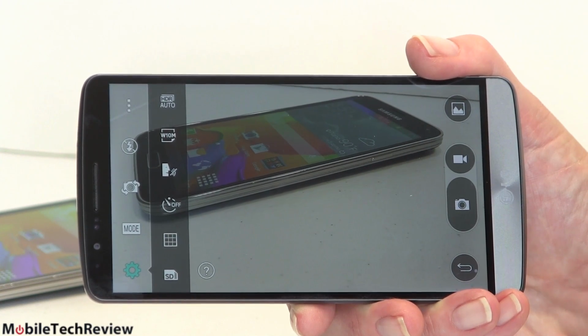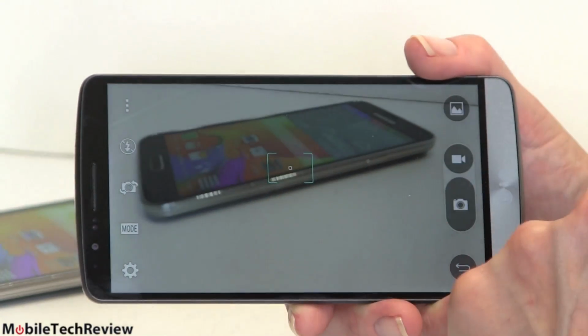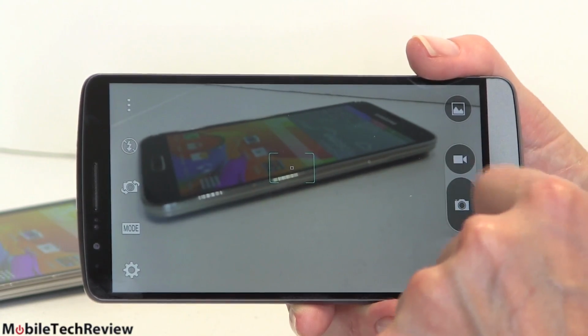It's not too busy, shall we say, with features there, but it gets the job done, and it does take very nice pictures and focus quickly as well.